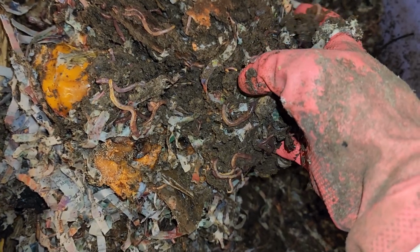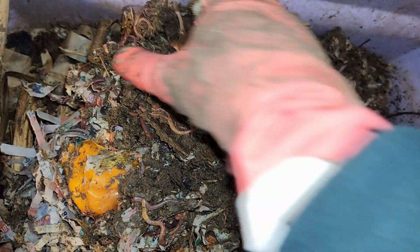23rd. Oh, yeah. Lots of worms. But I was really surprised to see how much of their fruit. Tons of worms down here, as is pretty standard fare for this bin.